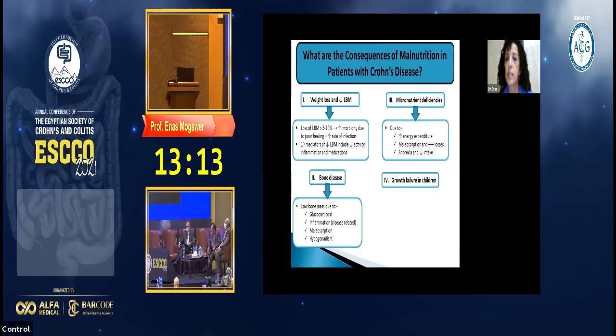Micronutrient deficiency is the third consequence of Crohn's disease, due to energy expenditure being higher than normal, malabsorption and excessive loss, anorexia and decreased intake, and of course, delayed and retarded growth and delayed puberty among children.